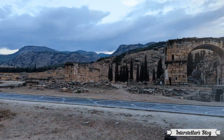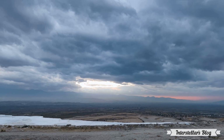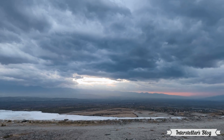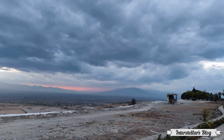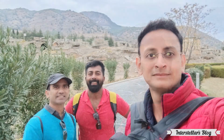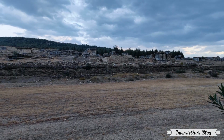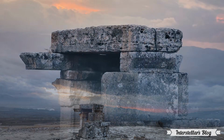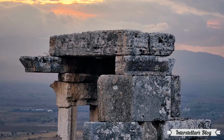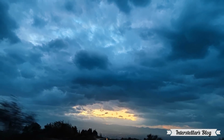Finally, the day was coming to an end and we had to walk back to our car, which we parked at least 5 kilometers away. The scale and beauty of this place made us realize how feeble and strong we are at the same time. We are just another speck in the ocean. As the night fell, we had to drive 4 hours back to Antalya.